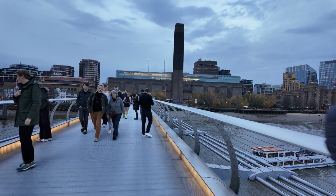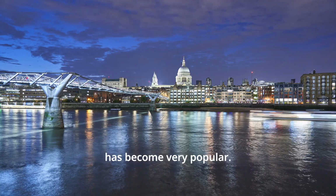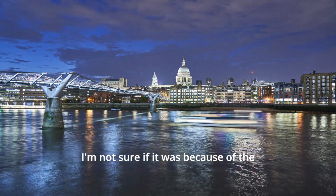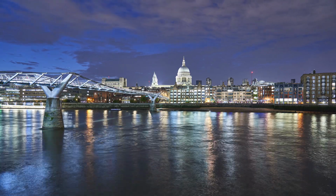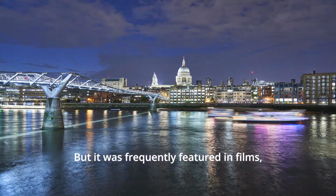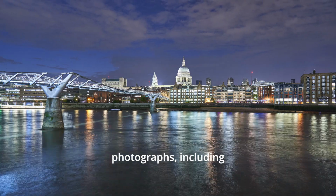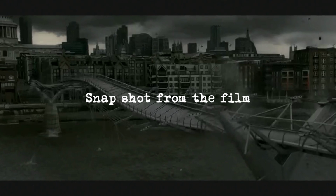Interesting facts. The Wobbly Bridge has become very popular. I'm not sure if it was because of the nickname Wobbly Bridge or because of its unique architectural design. But it was frequently featured in films, TV shows, and photographs, including Harry Potter and the Half-Blood Prince.